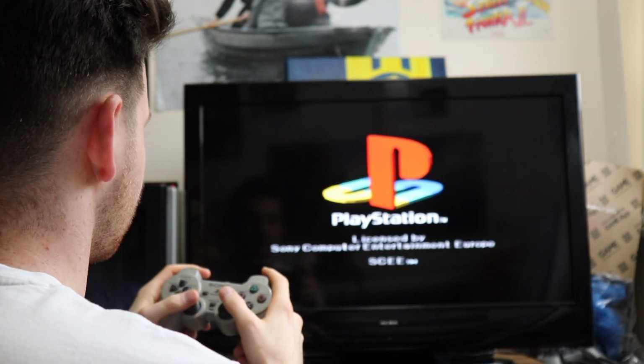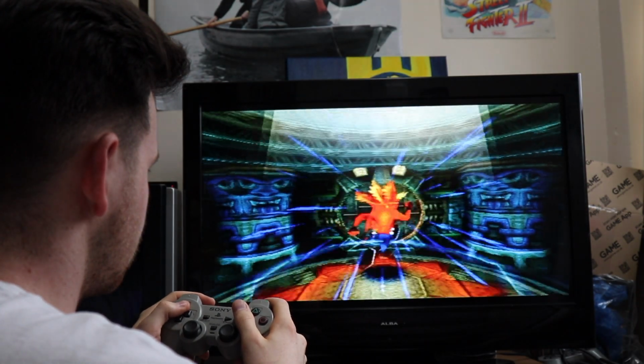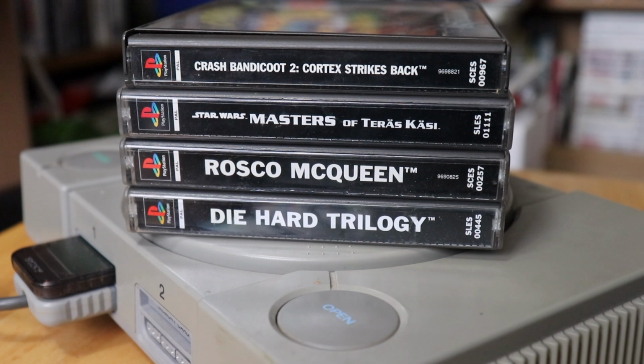But in that same regard, consider people who haven't played a PlayStation 1 for 15, 20 years. These give them that opportunity again, and that's why these mini consoles are so boss for gamers. I'll tell you one thing though, I wish they still came with the original game boxes, because these things just look absolutely amazing. So happy I still own mine.